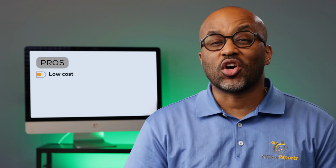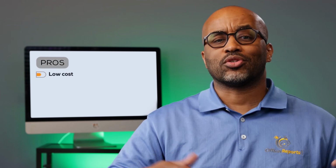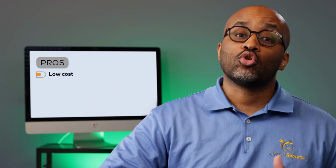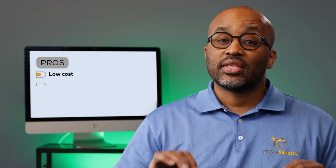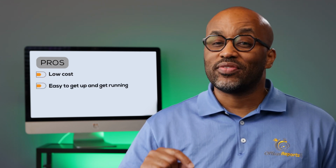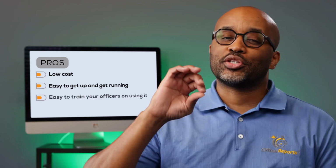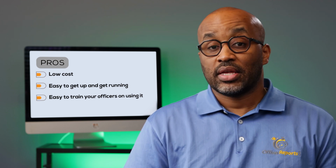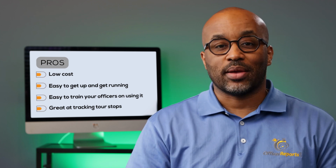The first pro is cost. The cost of these systems can run anywhere from $100 or less to $1,000 or more for a full system. So no matter your budget, there's usually a system that fits it. The second pro is that the system is relatively easy to get up and get running. Third, it's extremely easy to train your officers on using it. Lastly, this system is great at tracking tour stops.